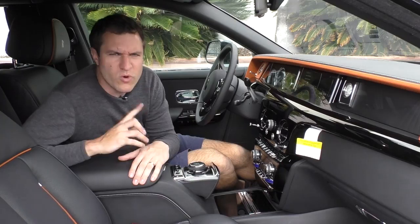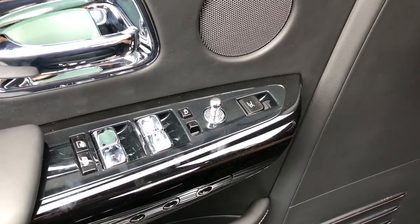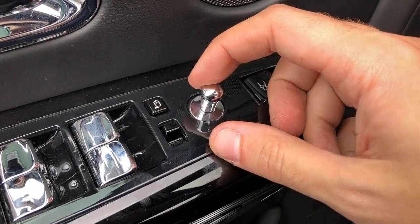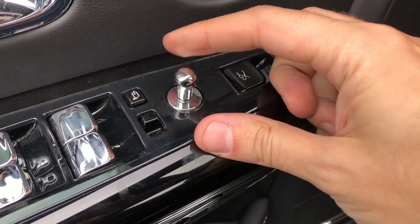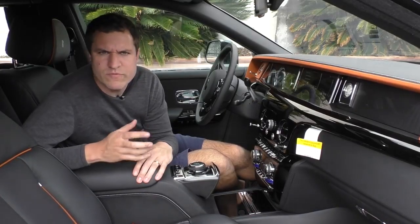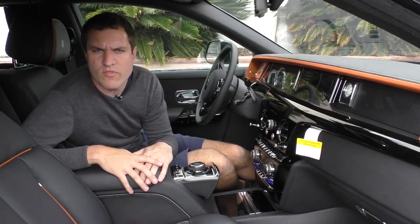Next up, moving on to the door panel, take a look at the mirror controls, and specifically look at the joystick for the mirror controls. Usually it's some plastic little part, even in nice cars, but in this thing it's this aluminum, very expensive looking item that moves your mirrors back and forth where you want them to go.